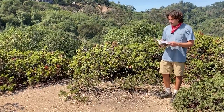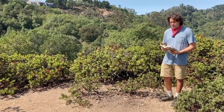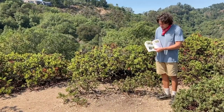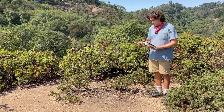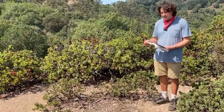One of the reasons is because a lot of the manzanita species have incredibly small ranges. This one, crustacea, actually has a pretty big range, and it lives from Santa Barbara all the way into Mendocino County. Manzanita County.